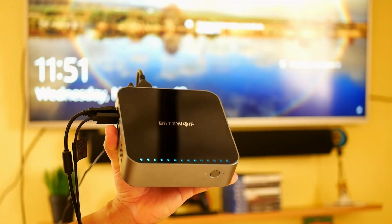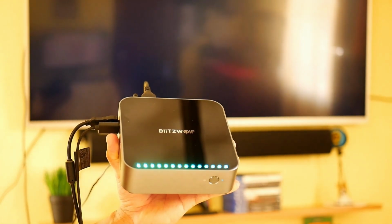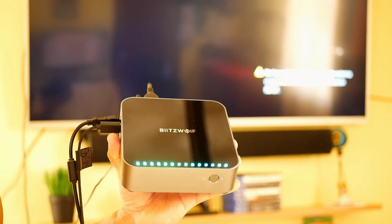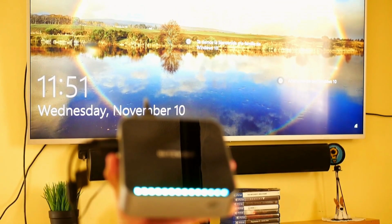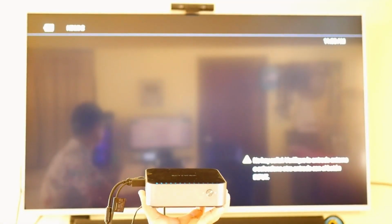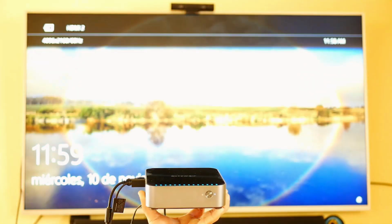I'll start with the loading times. If you turn off the mini PC with the power button, you're really just putting it to sleep, so when you turn it back on, it will only take 2-3 seconds. But if you turn it off normally from the Windows options and then turn it on again, this time from the start, that will take about 15 seconds to show you the main interface. I think 15 seconds is a pretty reasonable time, since there are considerably slower desktop PCs.